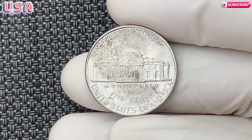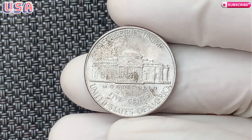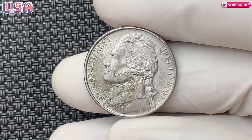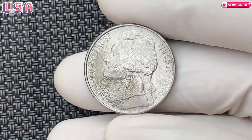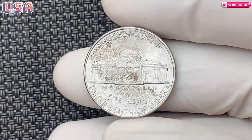Imagine finding one of these rare coins in your change jar or collection and realizing it could be worth a life-changing amount of money. This is why it's so important to examine your coins closely before spending them. So, if you've got some old nickels lying around, take a closer look. You never know, you might have a hidden treasure worth thousands of dollars.